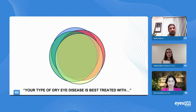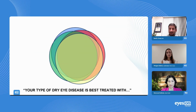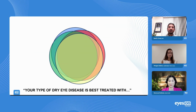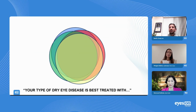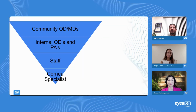It allows us to kind of rephrase our diagnosis. Your type of dry eye disease is best treated with this type of targeted therapy. This other component of your dry eye disease is going to be best targeted with this therapy. We can't do one or the other. We have to do both. And so this allows patients to kind of better understand the treatment approach.